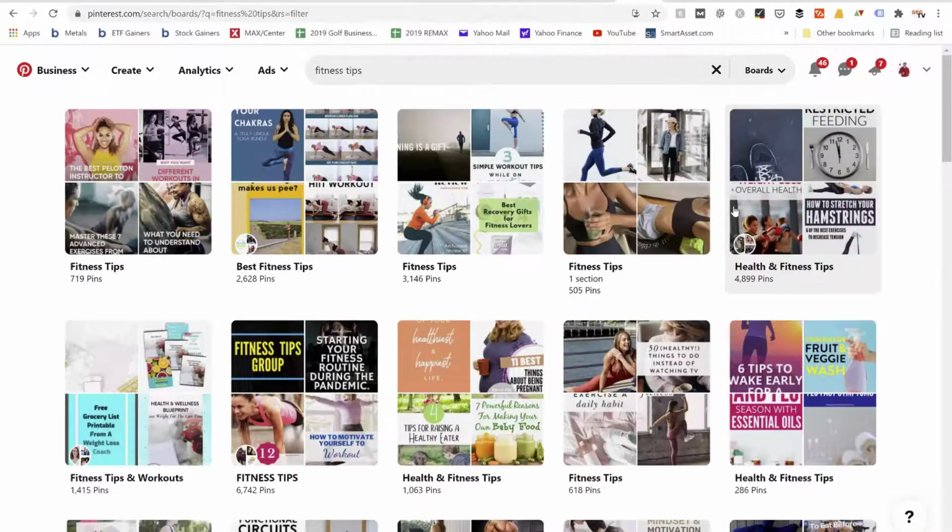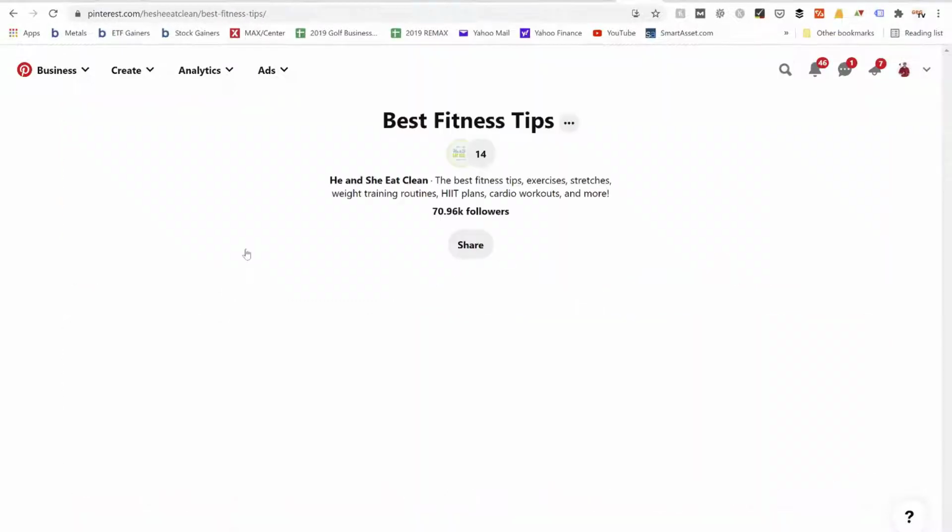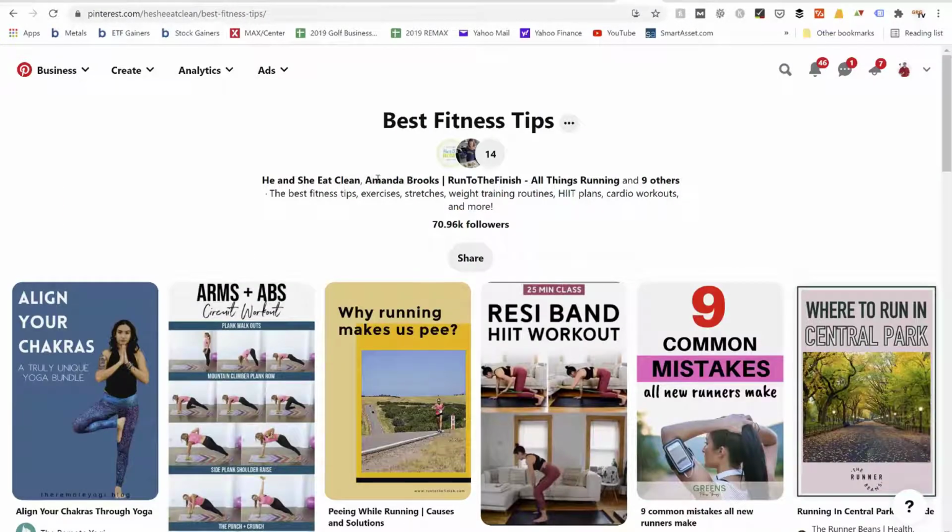So we'd go into fitness tip boards, and then we can see right away, this has the little icon. This one has the little icon. These boards have that little icon in the left corner. So these are all group boards. So we could just click on one of these, and it's going to take us into that group board. We can see there's 14, 15 different contributors here.